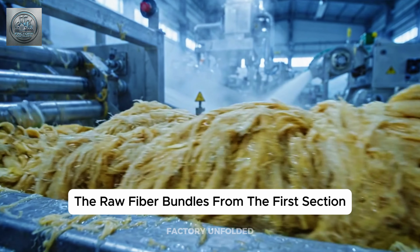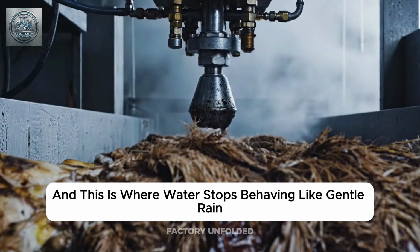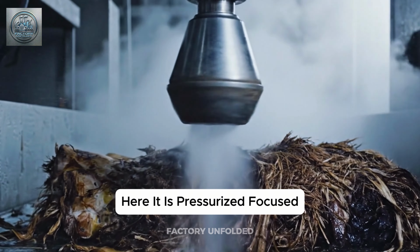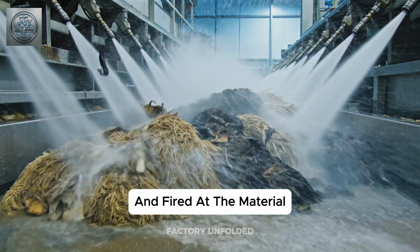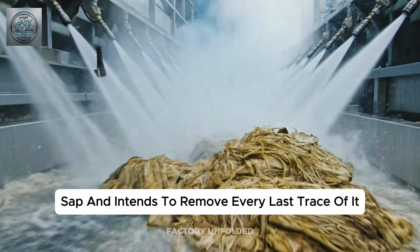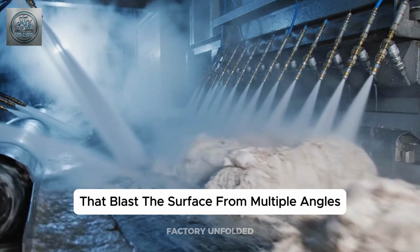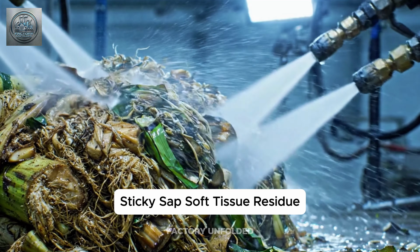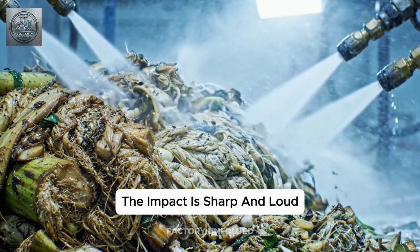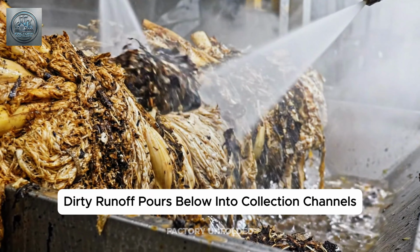The raw fiber bundles from the first section barely get a chance to breathe before they are pulled into the cleaning zone. And this is where water stops behaving like gentle rain and starts acting like a weapon. Here, it is pressurized, focused, and fired at the material with the attitude of something that is deeply offended by plant sap and intends to remove every last trace of it. Each bundle passes under powerful spray jets that blast the surface from multiple angles. Sticky sap, soft tissue residue, soil, bits of pulp, and plant debris are all hammered loose. The impact is sharp and loud. Foam bursts upward. Dirty runoff pours below into collection channels.